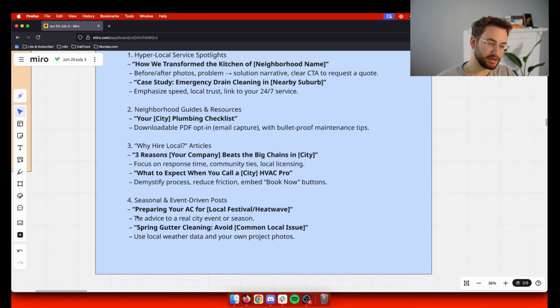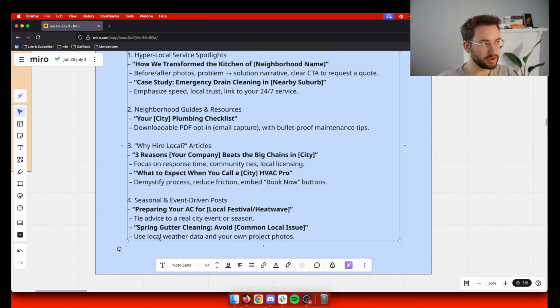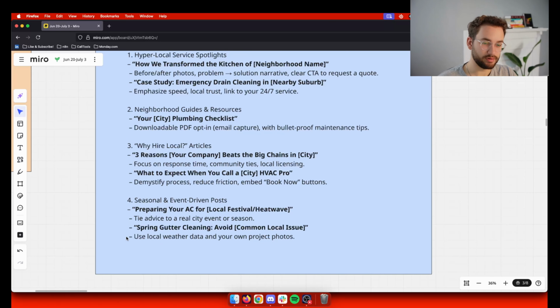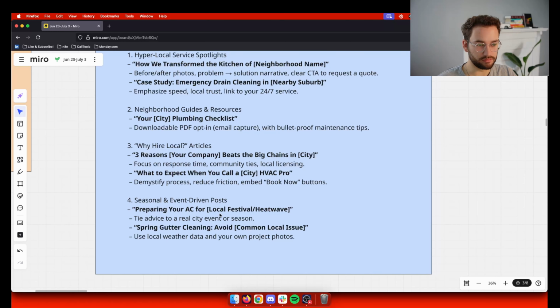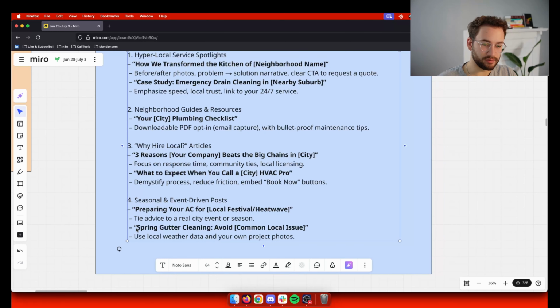And then finally, seasonal and event-driven posts. So, basic stuff like preparing your AC for Austin's summer or for Austin's winter. Or, maybe not Austin's winter, but New York City winter. Essentially you want to have genuine advice that will actually help people, not just basic information, with your local area so that it's actually relevant to your local area. And then another example is spring gutter cleaning. Avoid this common mistake.